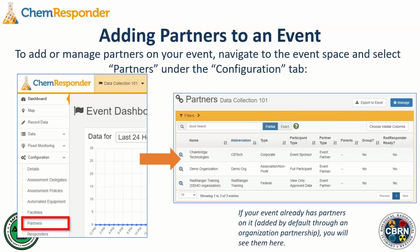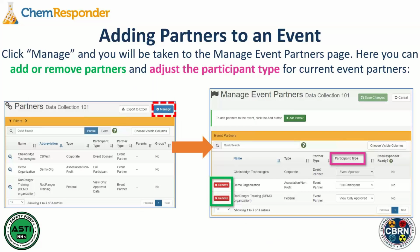After you've created the event, the drill will ask you to add some partners to the event. To add or manage partners on the event, you'll navigate to the event space and select partners under the configuration tab, like the image on the left shows. That'll bring you to the partners page where you see a table of any partners that are on the event right now. In the upper right corner of that page, you'll see a blue Manage button. So you can click that Manage button and you'll be taken to this Manage Event Partners page. Here you can add or remove partners and adjust the participant type for any of the current event partners.